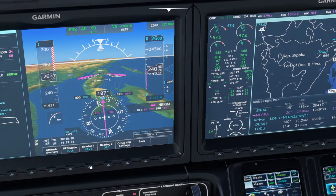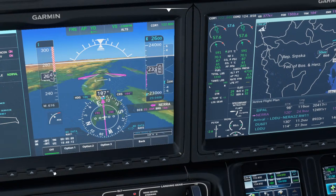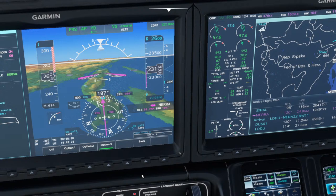PFD settings, bearing 1. That's NETA from GPS, ADF, no data yet. I want FNAV 1, FNAV 2. All the PFD settings, COM 1, 1 to 1.5. Wind option 3, that's my favorite one. We have three different options here. I personally like this one, but it's not stated which one you should use.